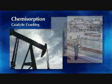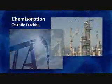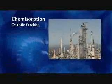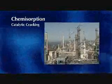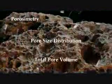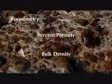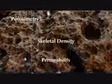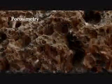Catalytic processes are used extensively for refining petroleum. Acid catalysts such as zeolites are used for catalytic cracking and are often characterized using ammonia chemisorption and temperature program desorption for determining the number and strength of the acid sites. Micromeritics mercury porosimeters can be used to determine pore size distribution, total pore volume, pore surface area, percent porosity, bulk density, skeletal density, permeability, and compressibility.